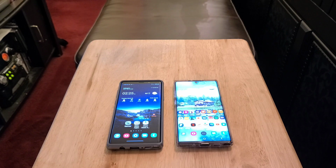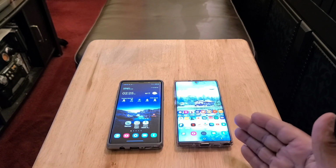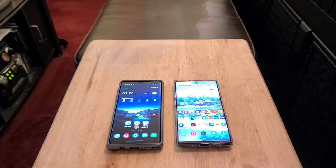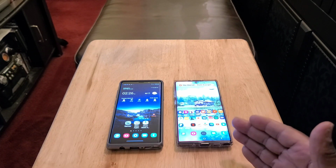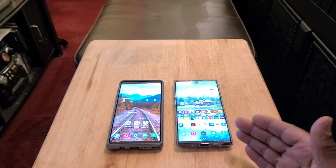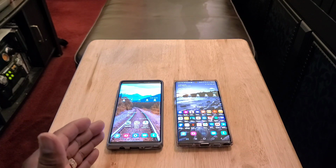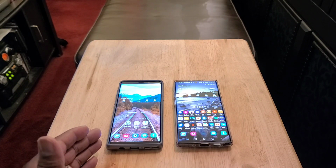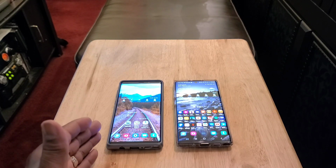All right. Also, expandable memory. Now, both have expandable memory, but the Note 10 Plus expands the memory up to 1 terabyte. You're going to get 500 gigs on the Note 9, but you're getting double the expandable memory with the Note 10 Plus at 1 terabyte. Now, that's not going to matter to a lot of people. 500 gigs will be plenty. Most people probably won't even put a 500 gig card in their Note 9. They may just put a 256 gig card in there.